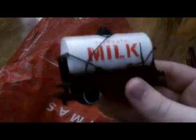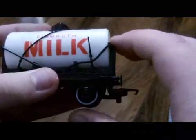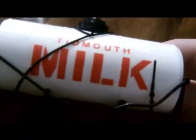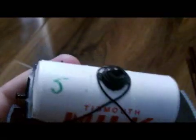If we can just get it out of the bag. Ta-da, look at that. Put the bag to one side, and it's a Tidmouth milk tanker from the Thomas & Friends range with plastic wheels. But there's something special about this one. It doesn't have blue lettering, it has red lettering. And that is really awesome. I know this bit here has got damaged, but I don't really care about that. And it cost only 5 quid.